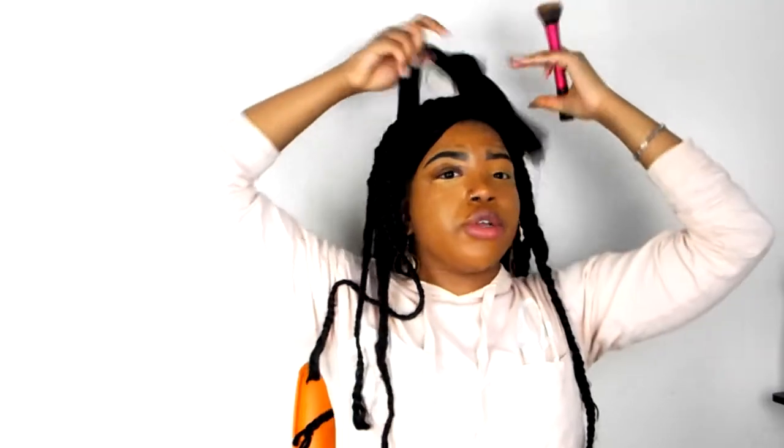You lay your edges only to find out that they got messed up under your scars. All that hard work for nothing. Okay, so ignore my edges. You just see how it gives me that natural glow, you know what I'm saying? You guys can't feel it, but it looks really natural.